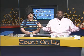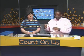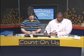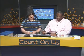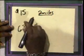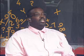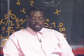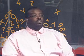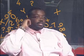I have a problem with this packet that Miss McCants gave us. It says Joshua will raise $15 for every 2 miles that he walks. How far does he need to walk in order to earn $63.75 for charity? Now, what are y'all working on in your class? Ratio reasoning. Okay, so you want to set this up as a proportion, correct? Yes.